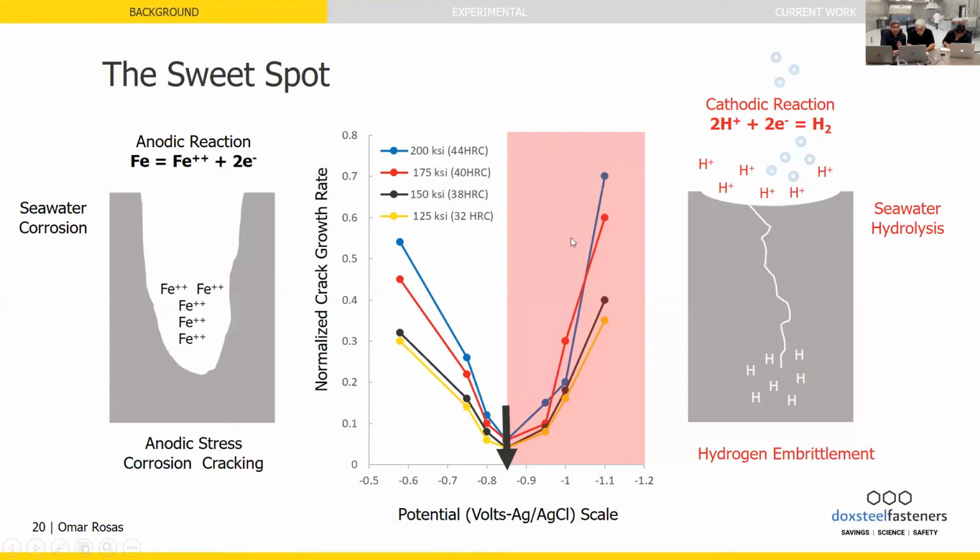And the interesting of those areas are the experimental data in there. It's notorious and obvious that the experimental data in the pink area has a steeper slope, which means that the crack growth is faster, it's easier. And that is because of the different electrochemical reactions happening around the sweet spot to the left and to the right.